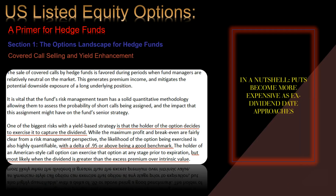One of the biggest risks with a yield-based strategy is that the holder of the option decides to exercise it to capture the dividend. While the maximum profit and break even are fairly clear from a risk management perspective, the likelihood of the option being exercised is also highly quantifiable, with a delta of 0.95 or above being a good benchmark. The holder of an American-style call option can exercise that option at any stage prior to expiration, but most likely when the dividend is greater than the excess premium over intrinsic value.